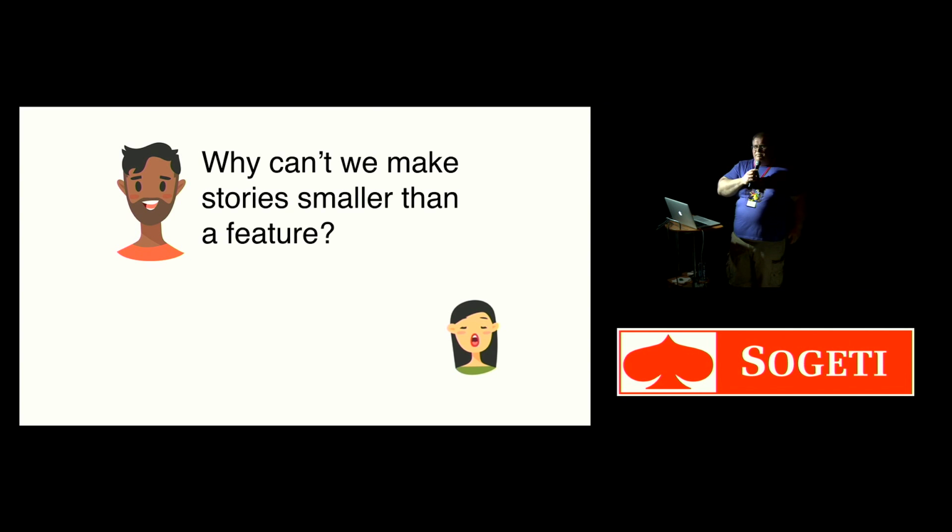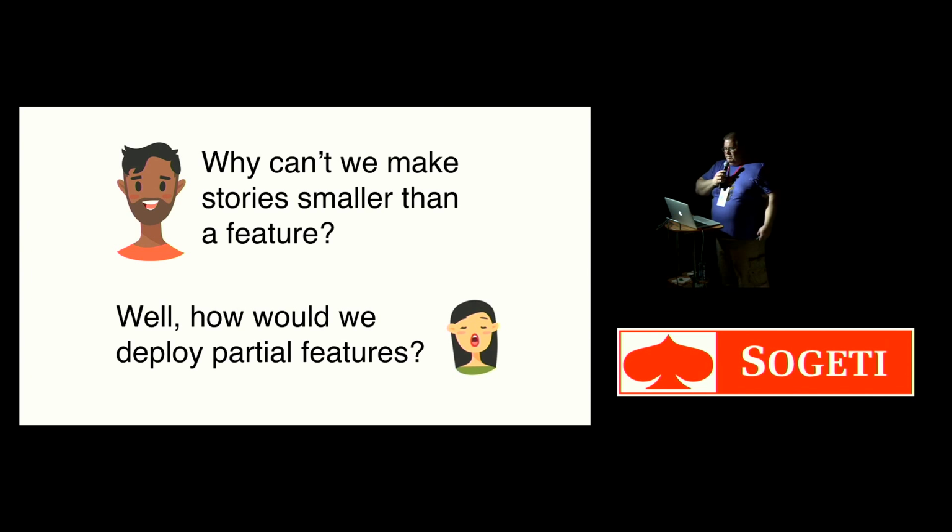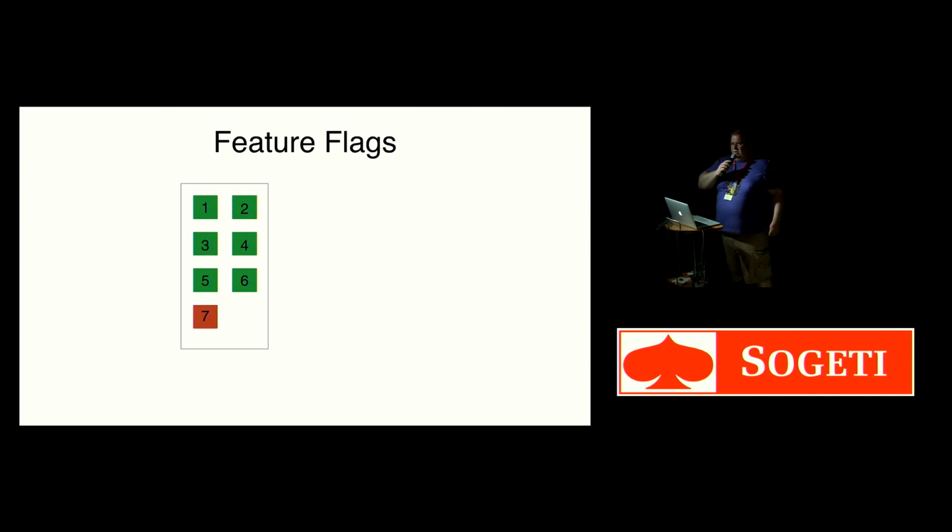Let's challenge that assumption. So how do you deploy partial features? We're going to use feature flags. And when it comes down to it, it really is just like an if block wrapped around some code. There's more advanced implementations that can help you, but it can be as simple as that, just a flag to say whether or not a feature is active when you deploy it.